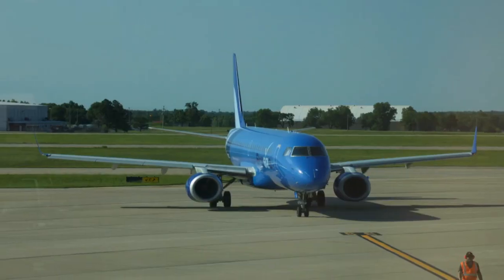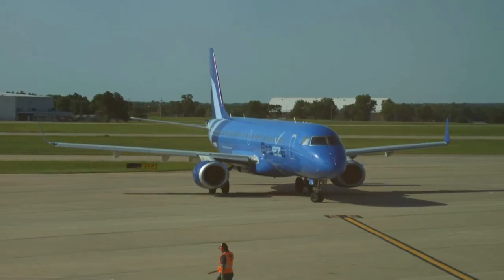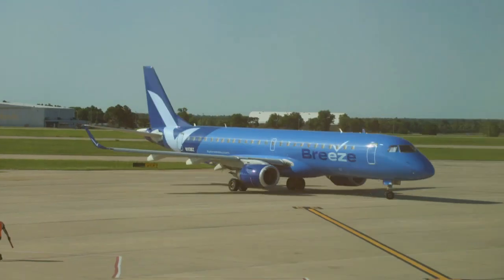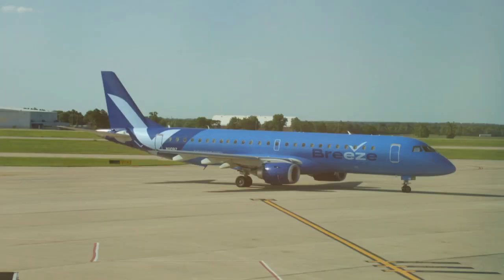And the Embraer 190 is a really cool aircraft. Very fortunate to get to fly it, as Breeze will probably have these retired within the next couple years or so. So really cool aircraft. I'm very glad that we got to see it as well. Just take a look how beautiful that aircraft is.